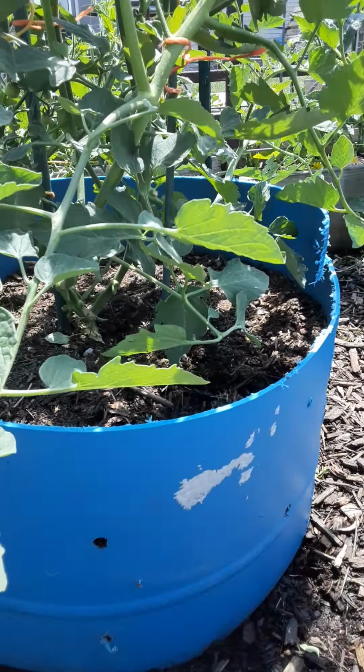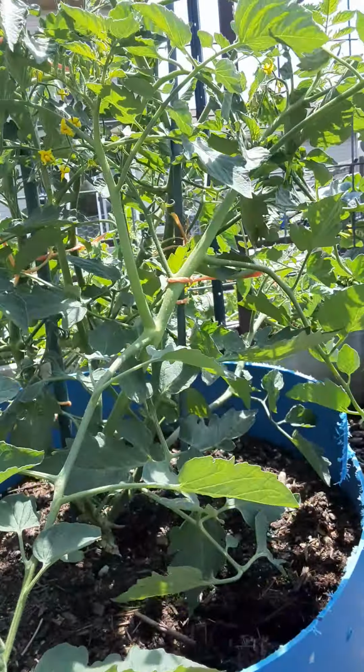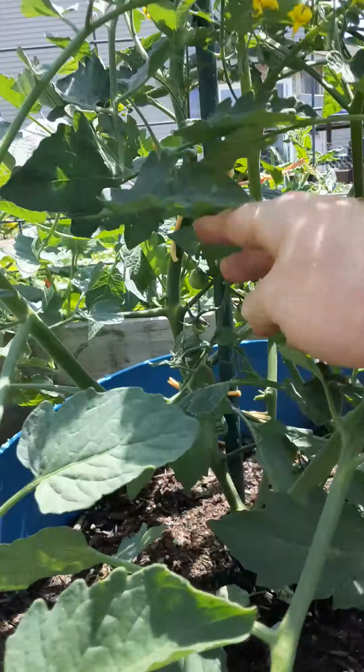This is my first year doing it. I don't have any complaints yet. I mean, this guy is doing very well. This is also another Sun Gold cherry tomato with all the flowers, and we got some fruits at the bottom just starting to set in.